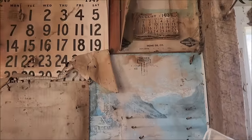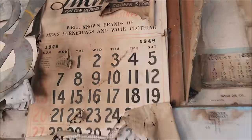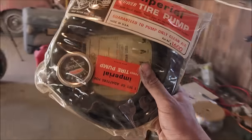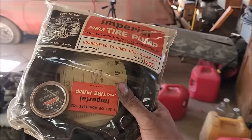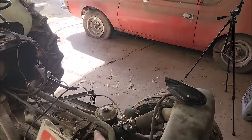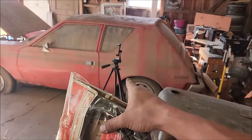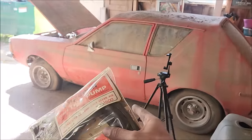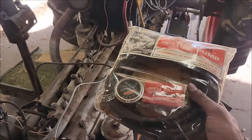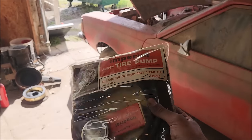Never could bring myself to rip out any of these calendars. They're all dated 1949 to 1944. This is a tire inflator that you hook to the engine, and the cylinder of an engine fills a tire. So I think I'm going to hook it to the tractor. I would actually use the car, but considering it's doing the incinerator 1000 out the exhaust, we probably want to get it out the door before we do that. So we'll fire this thing off and hook it up and see if we can get our one tire aired up, and it'll be good to go.